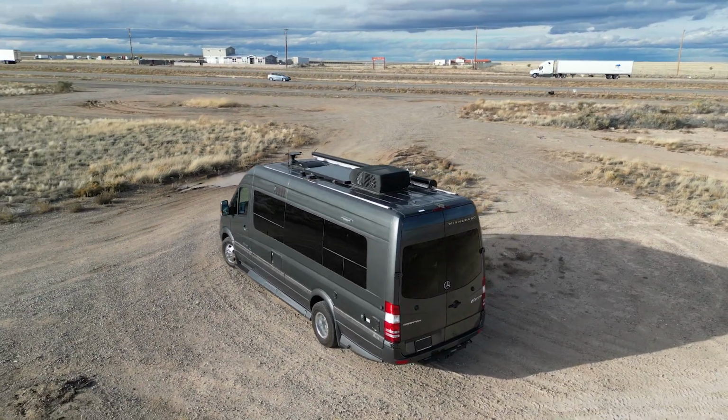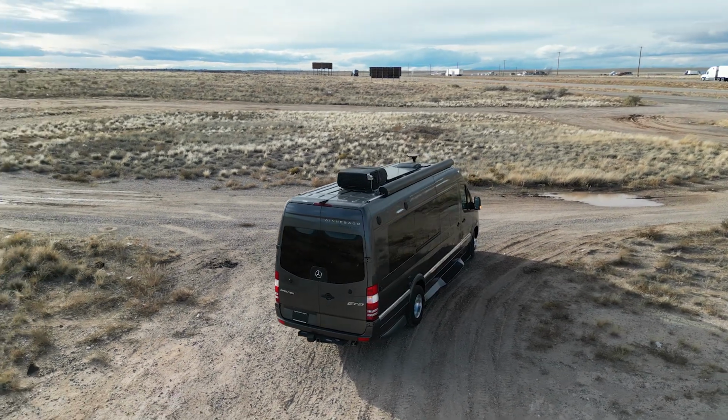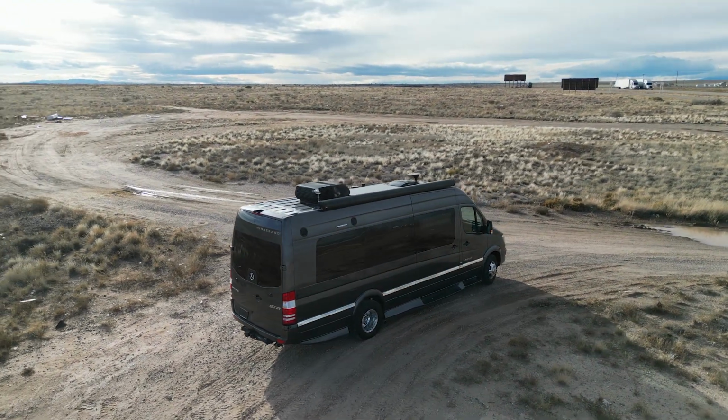17 Winnebago Sprinter 170A. This is a beautiful unit. It is diesel, so we're just going to kind of walk through this.